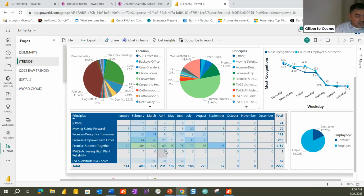So as you can see from the screen, the APS promise of succeeding together. I mean, look at the numbers on that. You can see it's very heavy. So what can we do more in other areas to bring those to the forefront, like that one, right? It's like moving safety forward or designing for tomorrow.